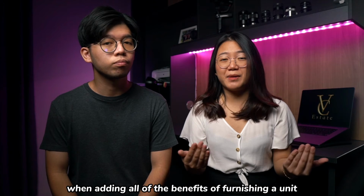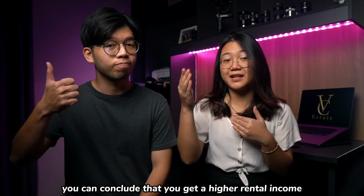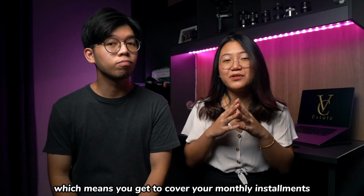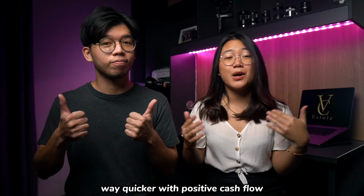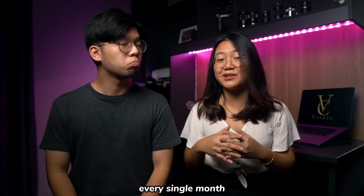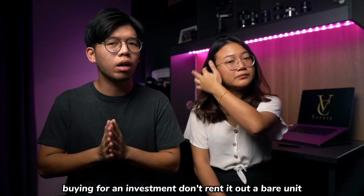When adding all of the benefits of furnishing a unit, you can conclude that you get a higher rental income, and also you get to rent out the unit much faster, which means you get to cover your monthly installments much quicker with positive cash flow. It's like owning a property without having to pay for it every single month. It's crazy. Yep, but please remember that when buying for investment, don't rent it out as a bare unit.